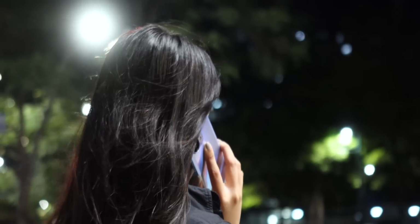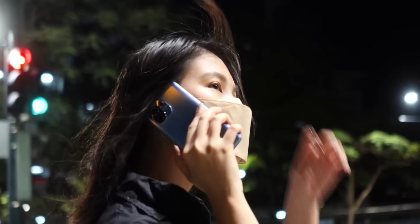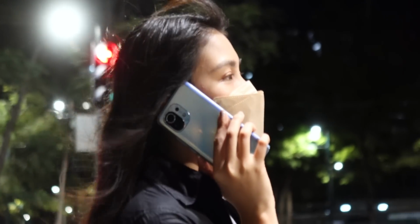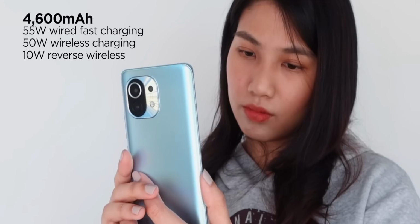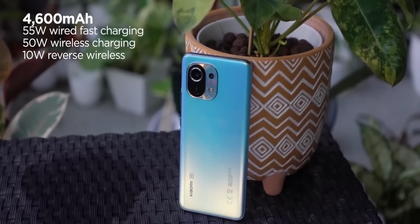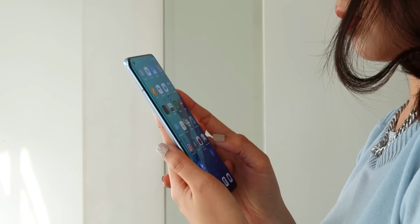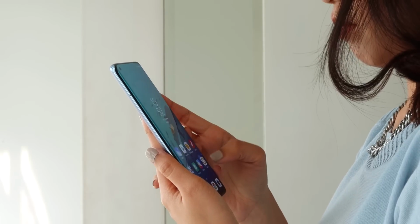As for connectivity, the Mi 11 is complete and up-to-date with support for Wi-Fi 6, Bluetooth 5.2, dual-band GPS, NFC, and dual standby 5G. Juicing up the device is a 4600 mAh battery that's a bit lower compared to the Xiaomi Mi 10. But the upgrade you get is its 55 watts wired fast charging, 50 watts wireless, and 10 watts reverse wireless charging. Charging takes around 45 to 50 minutes from 0 to a full 100%.